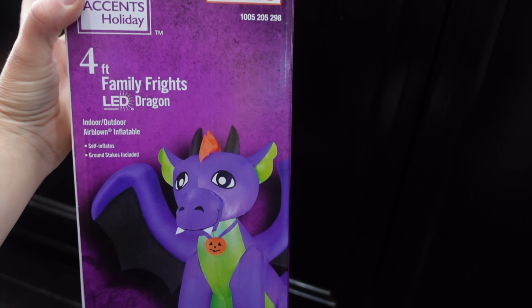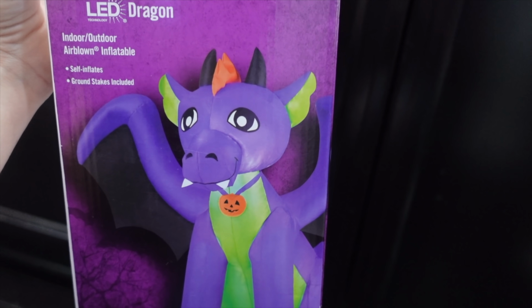Okay, this one we got at Home Depot. This one, I think Madison picked out. It's a cute little dragon. So, girls, what does that mean? We need to go set it up? Yeah? You ready? All right, let's go.